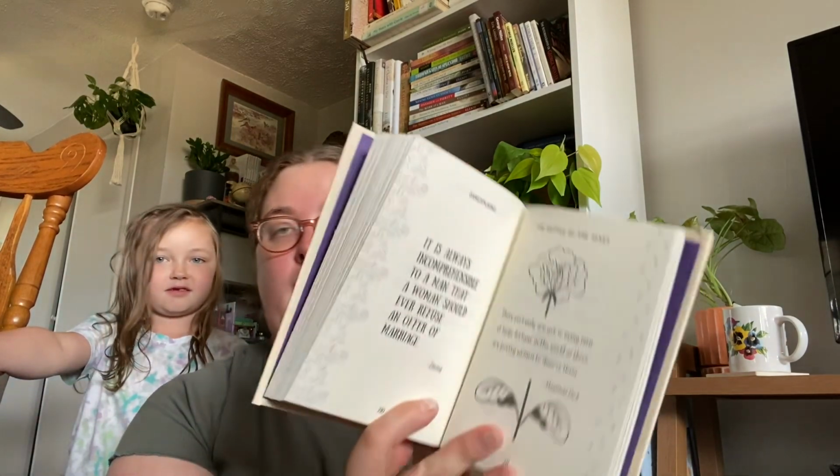It's like a devotional. Jane Splains, a compendium of Jane Austen's wit and wisdom. And this just has different quotes and things in it from her books and maybe from her letters. Yeah. It just has different quotes and stuff.